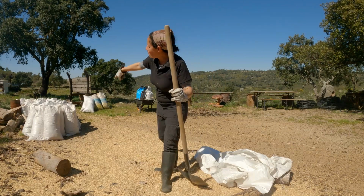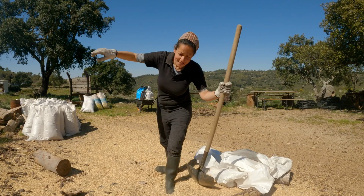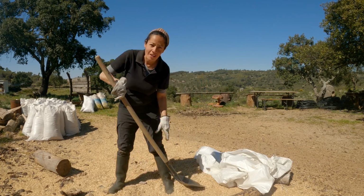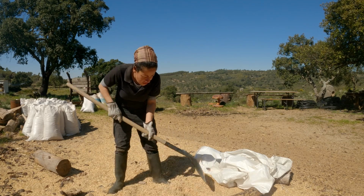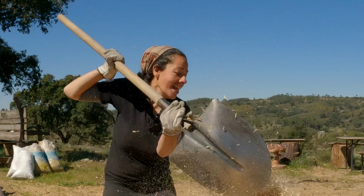We do have a bunch of sawdust in bags, a lot of them actually, but they are all wet, so I'm not gonna put wet bedding down for the goats. And this has dried nicely because it's been nice and hot.